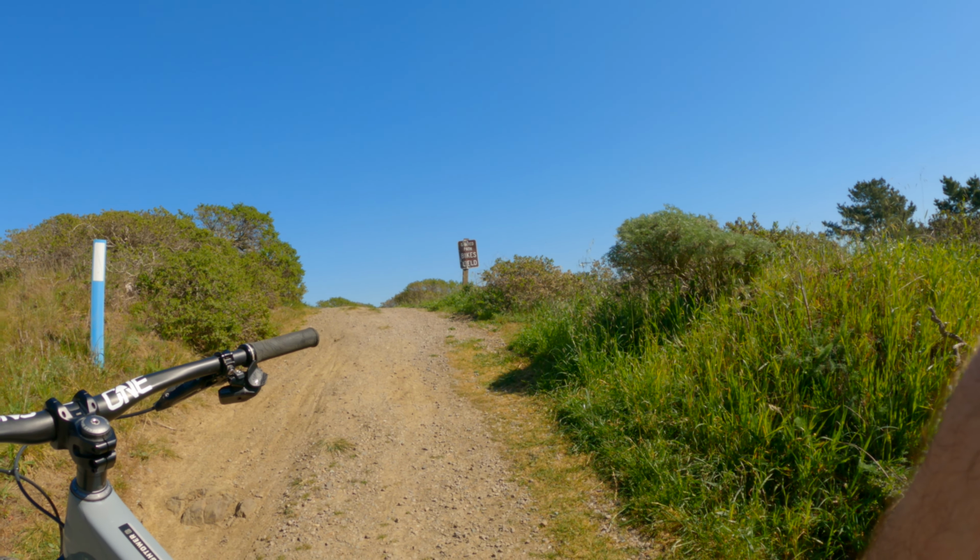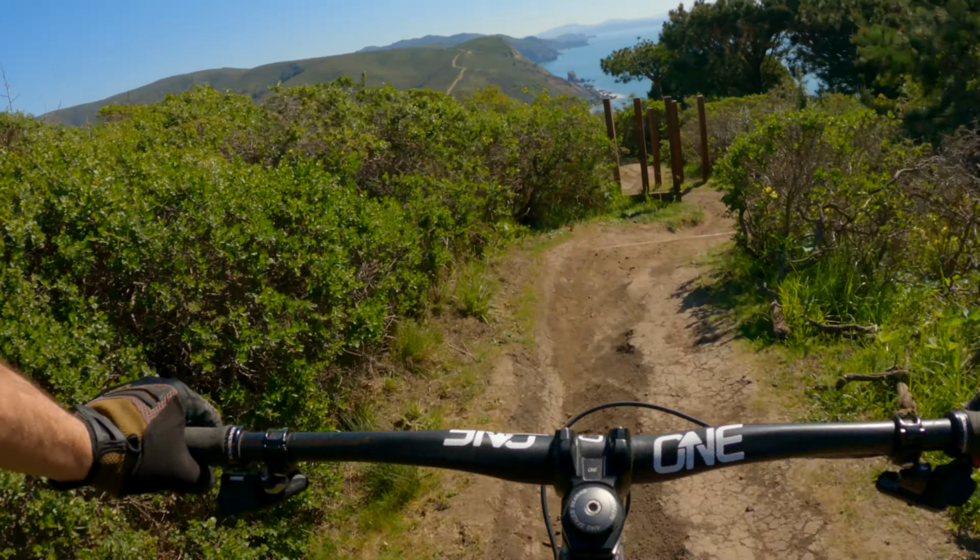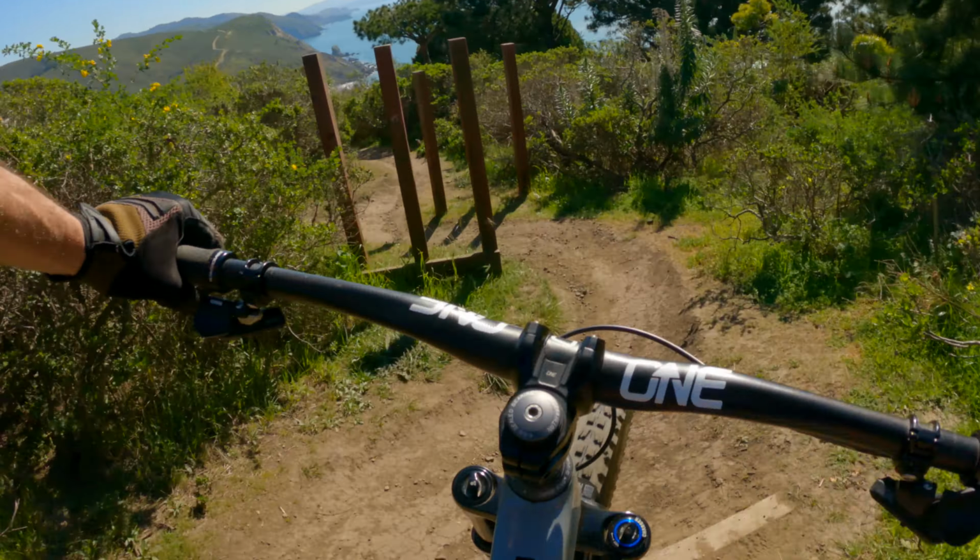This is pretty cool. Backyard trail, I get it. If anyone knows the history of this trail, please let me know in the comments. I've never heard about it until I literally just saw it appear on Trail Forks one day, and I'm like, I'm gonna give that a shot.